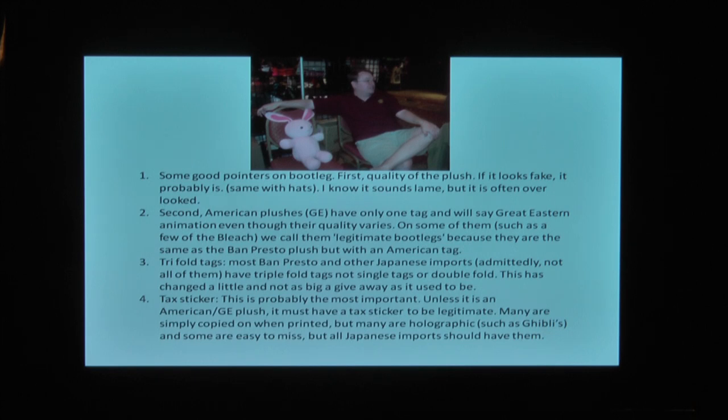Another way you can find out that a plush is actually fake is Japanese, like a lot of soft plushies.